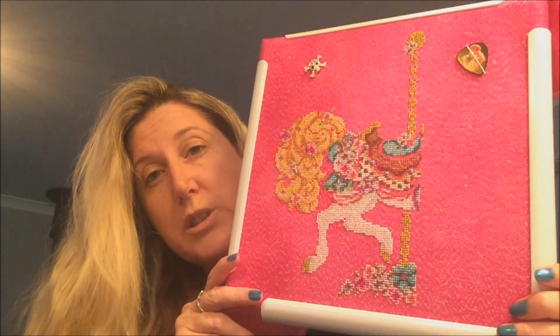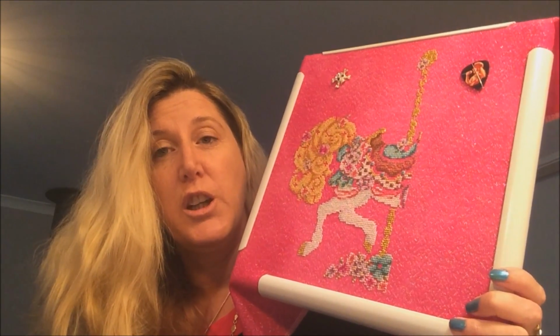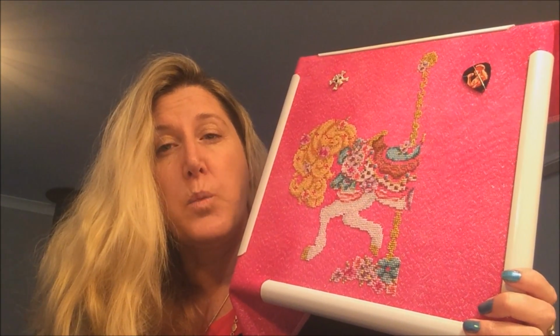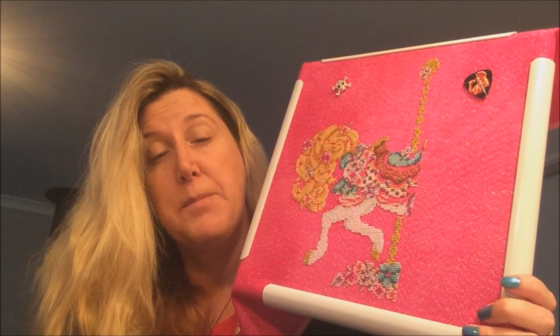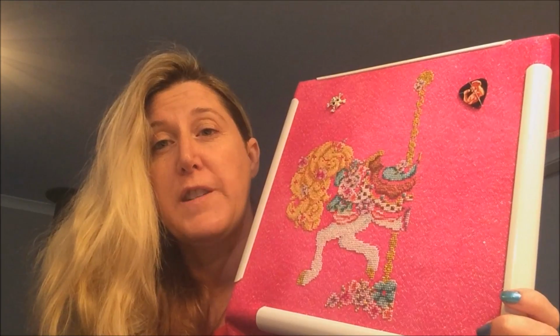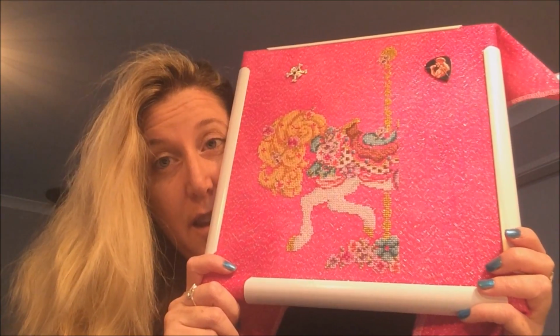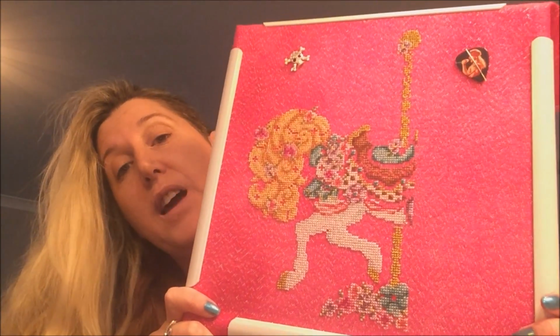This is called Carousel Horse, and it's by Shannon Christine Designs. Now, I think in my last video, I said that it was out of the Just Cross Stitch magazine. That was not right. It was actually World of Cross Stitching, and it was the January 2017 edition. So that's that.